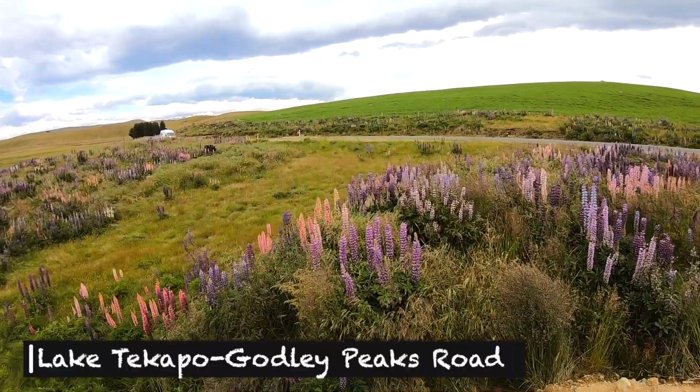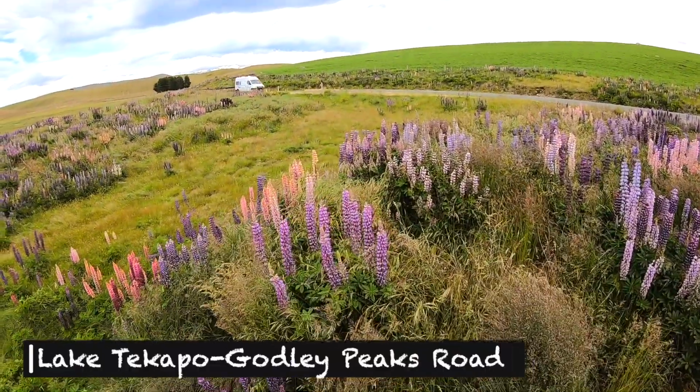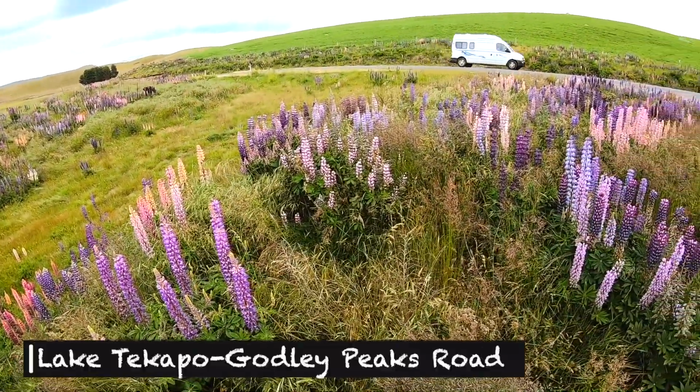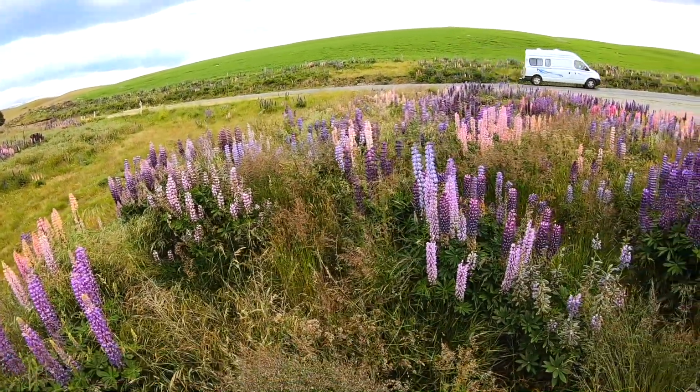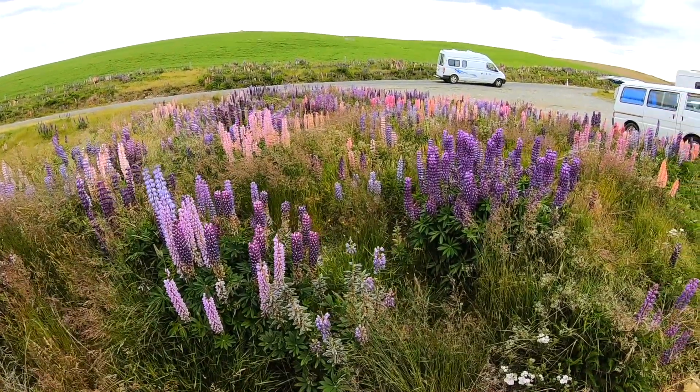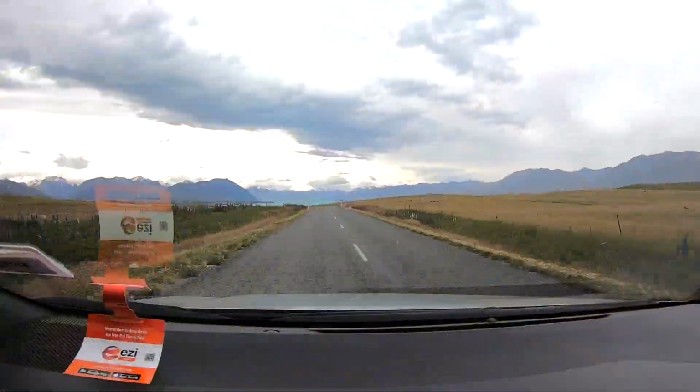If you have more time near Lake Tekapo, make sure that you check out the road off the main highway called Godley Peaks Road. It's another scenic drive that's free from tourists. And if you're in love with the lupins, there are way more of them here, and there's a little flat walkway to go around them.